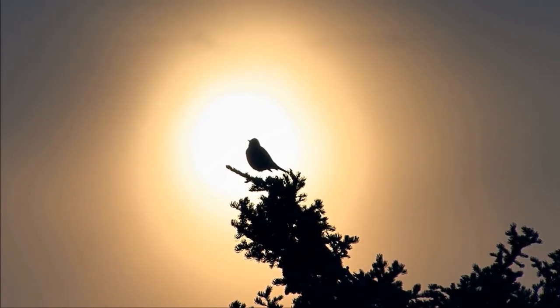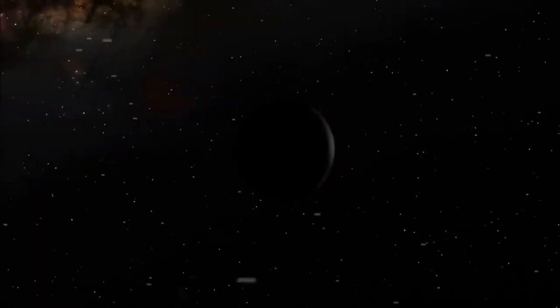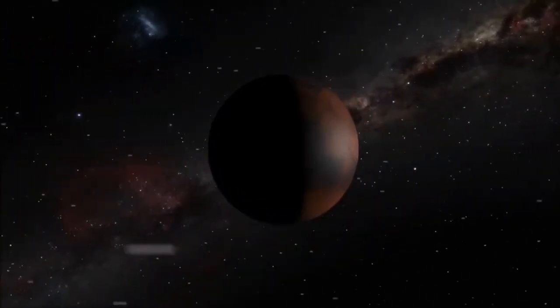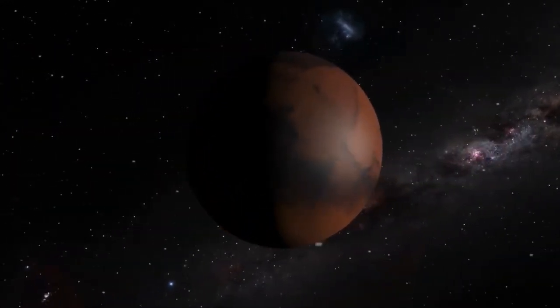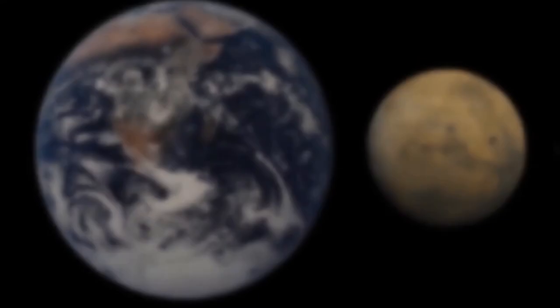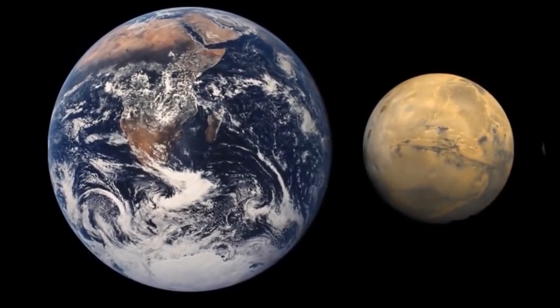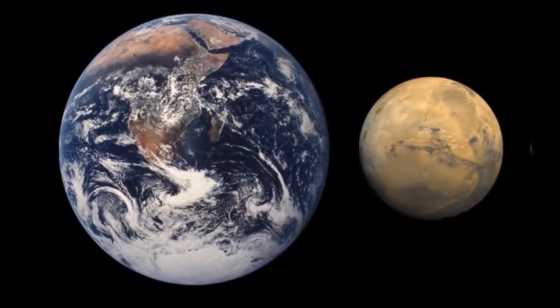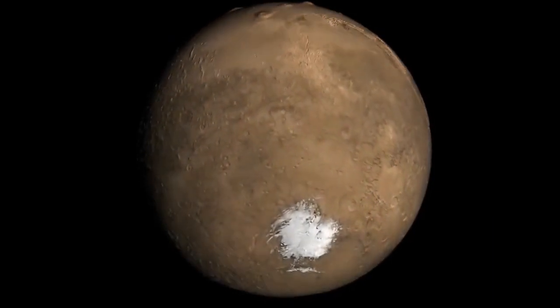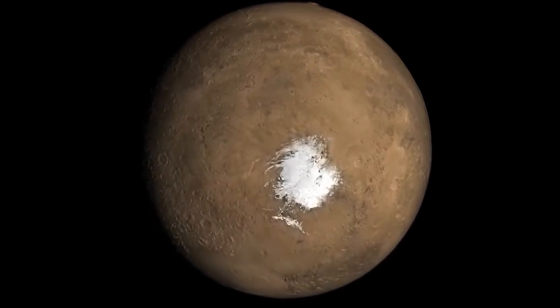Let's leave the Earth again for a moment though and visit Mars. Mars is the fourth planet away from the sun. Mars is known as the red planet because iron oxide in the soil gives it a reddish color. Mars is smaller than Venus and Earth, but it's larger than Mercury. It is cold and rocky, with a thin atmosphere made of carbon dioxide and oxygen. There is water ice on Mars.